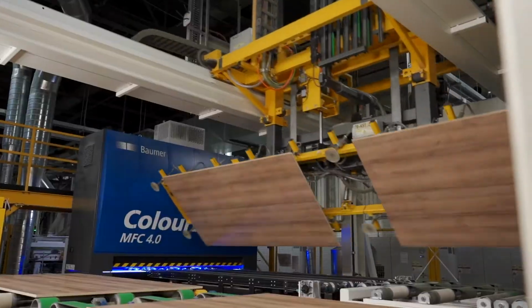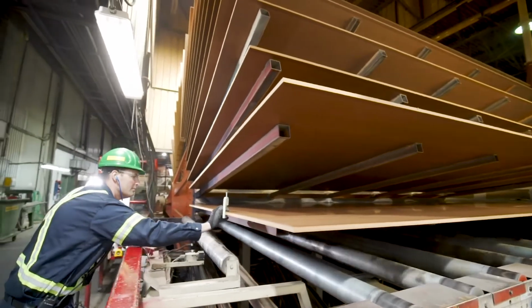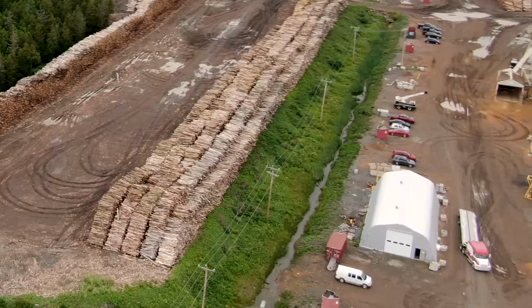Sustainable development is a key aspect of Uniboard being a strong company in the particle board and TFL production in North America.